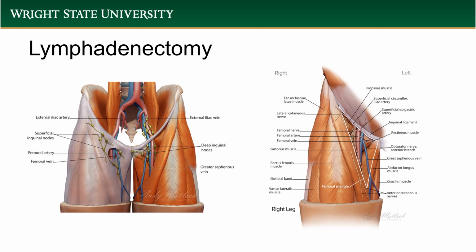Just keep in mind that the lymph nodes typically follow the arterial supply to an area. So make sure you have a good understanding of the anatomy of where you're working and have a plan for closure of your defect, because you might have to make a sizable incision to make sure that you get enough lymphovascular tissue.